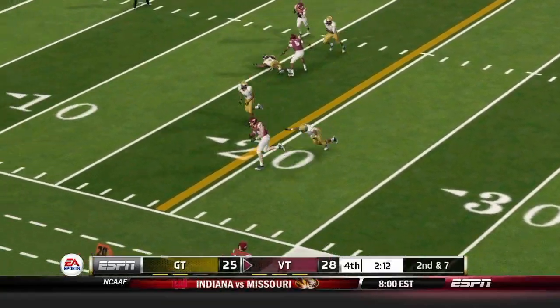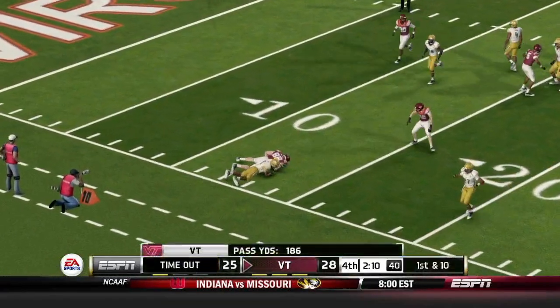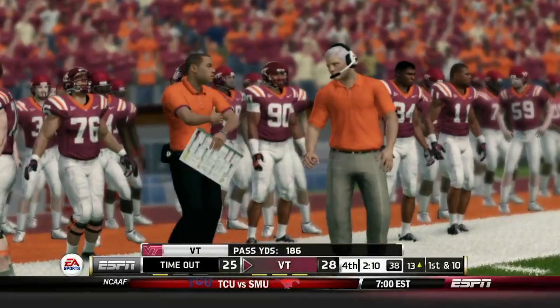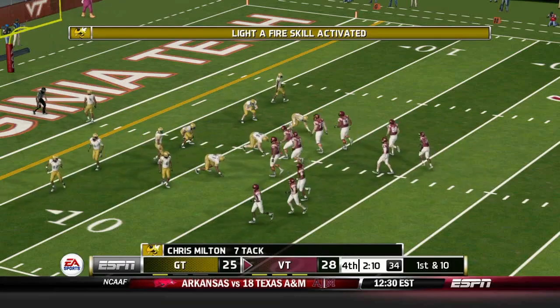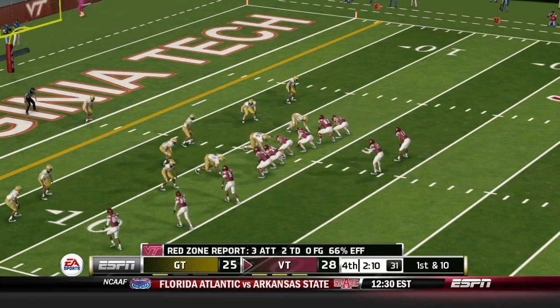Throws complete. He's got space to work. And he's tackled around the 13-yard line. Just another weapon for this offense. He's got good hands, and he's tough to bring down. He showed right there that he can make something big happen.